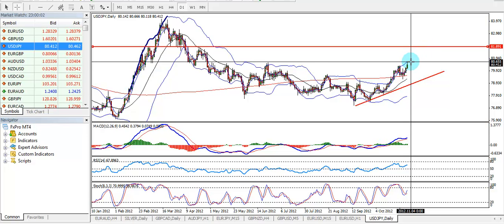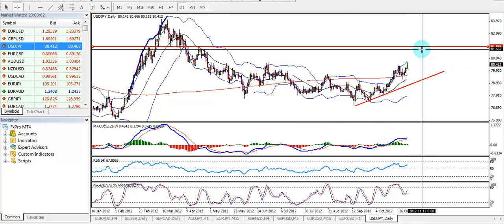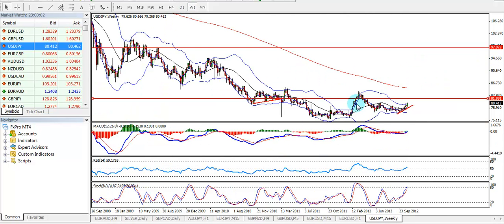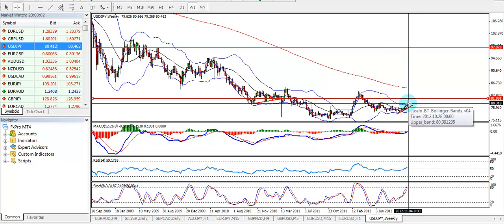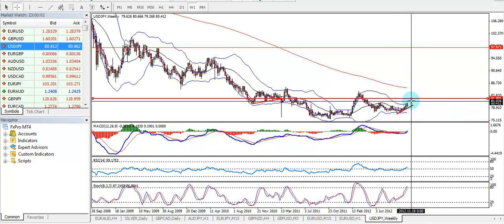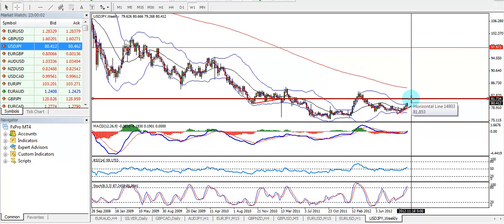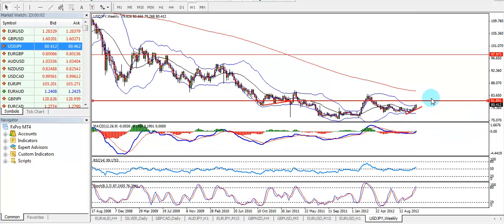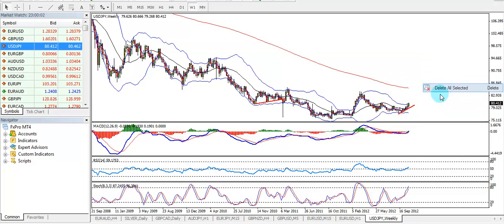So pay attention to this level, the resistance. If it creates a pattern, we're going down from there. If it pushes higher, which I think it could, because if I look at the weekly chart, it looks like the dollar yen is trying to break the Bollinger Band. So if that is a real sign, there is room to push higher, maybe even higher than 82, like 84. Who knows? So pay attention.